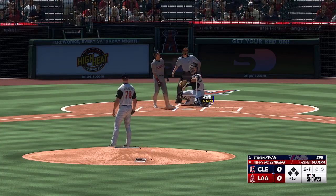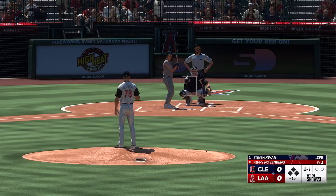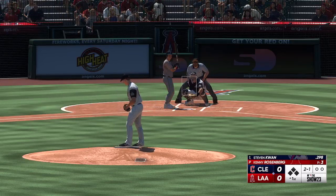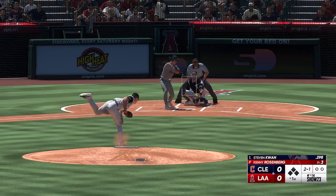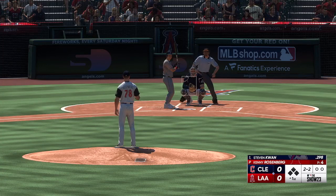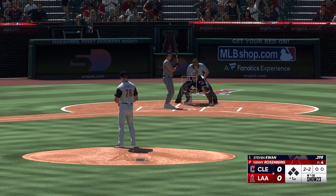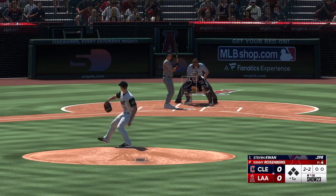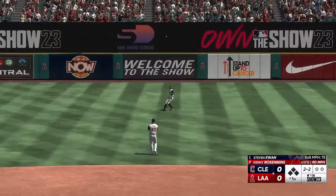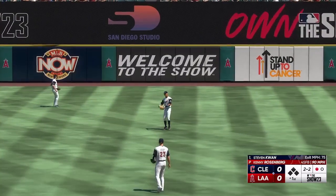And that's down and away. Swing and a miss. That is strike two. And he really sells the changeup with that arm action. And that one is lifted in the air. He's there. He's got it. One away.